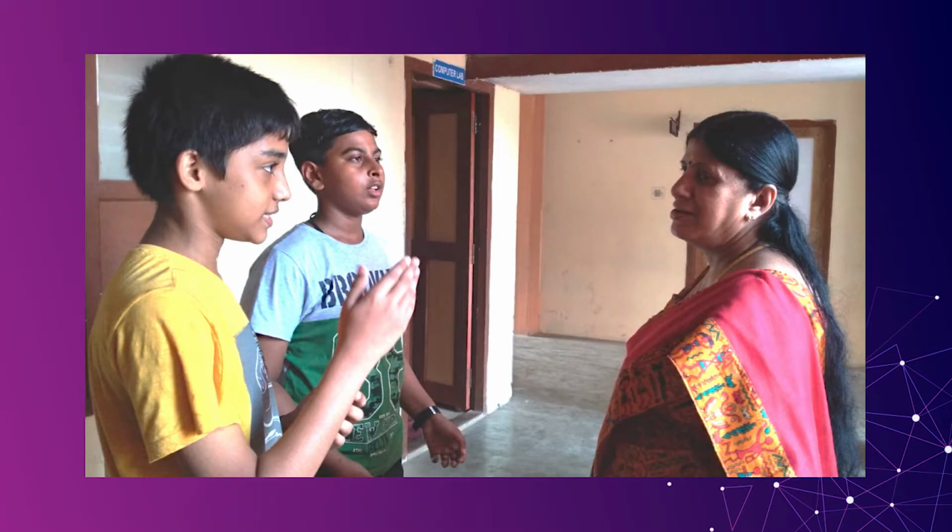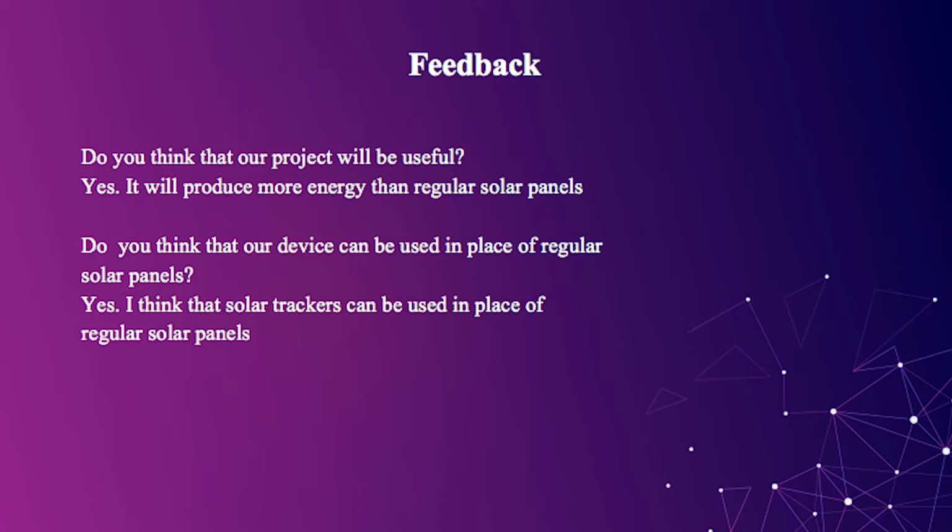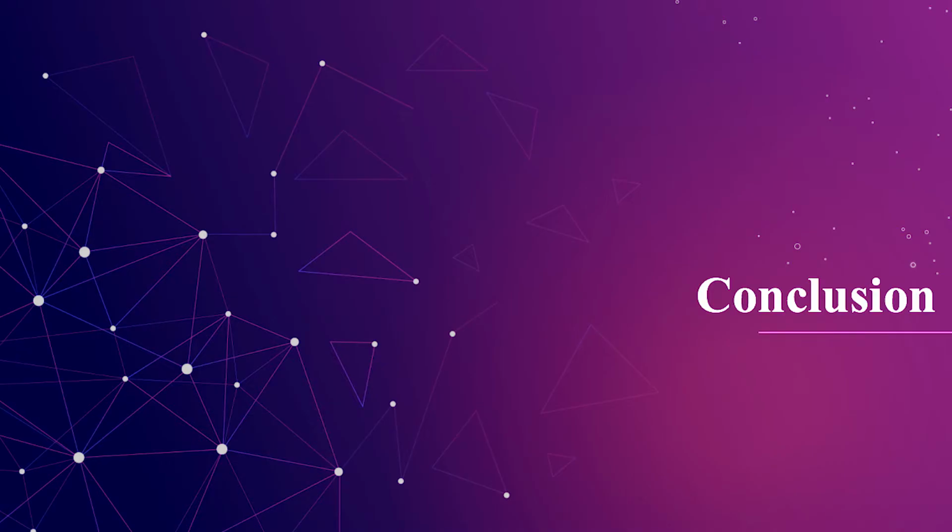We have done a survey with the teachers. Solar trackers are worth the investment as they maximize the power output when compared to a standard solar system.